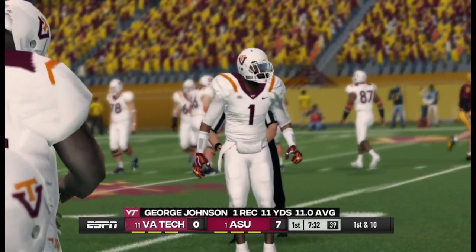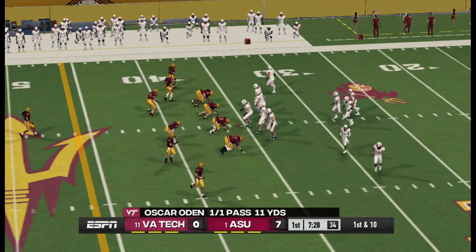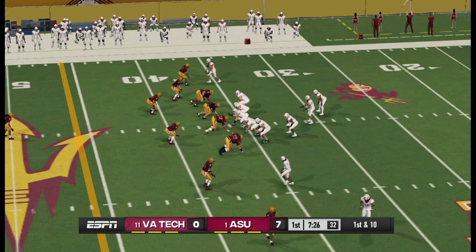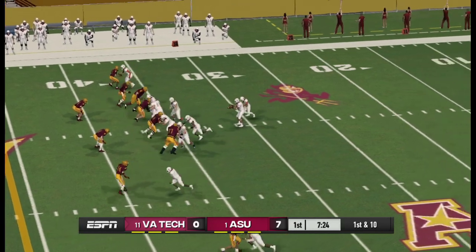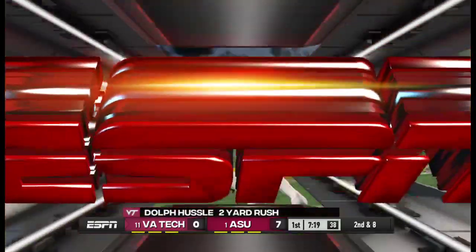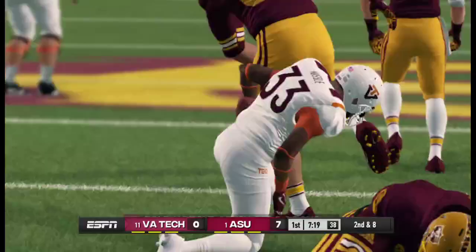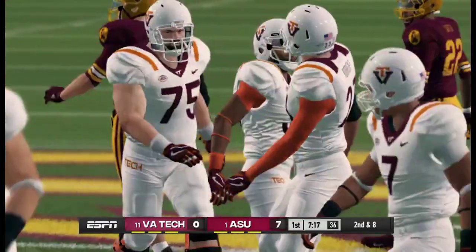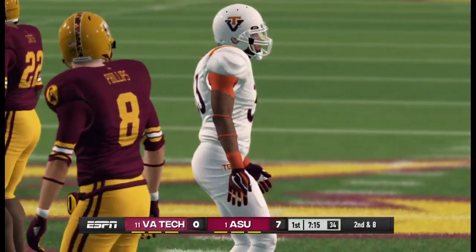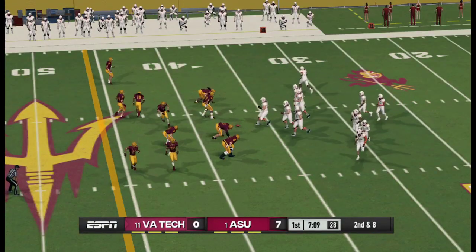Yes. Great. Oscar Oden finds George Johnson for 11 yards and a first down here for the first play for Virginia Tech. It'll be first and 10 from the 36. They're going to hand it to Dolph Hustle, who is able to pick up 2, and that's it. Bringing up 2nd and 8. Dolph Hustle, the main focal point of this offense for the Hokies.